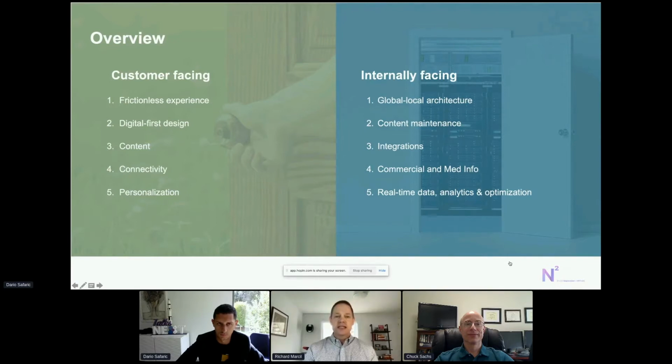Chuck and I will speak to how we build these exceptional, rich, and frictionless customer engagement portals. Take a view as an audience: some of these insights could be for a commercial website, a medical information portal, or both. We'll split the presentation into two sections. I'll take on the customer-facing view, and Chuck will lead on some of the internal-facing considerations.